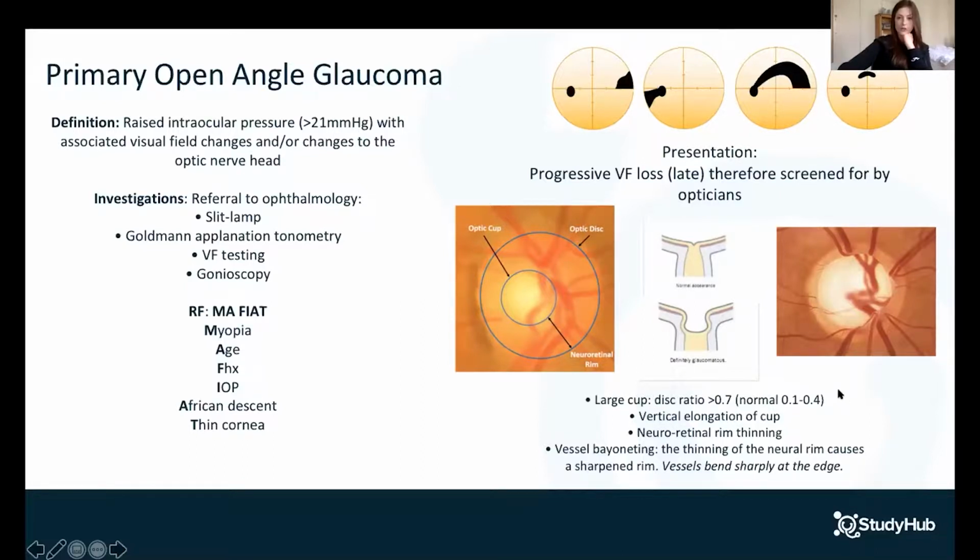What you also get is a vertical elongation. So this cup here will elongate like this, more so than it would to the side. Rim thinning, we spoke about that. And you also get something called vessel bayoneting. So the thinning of the neural rim causes a sharpened rim, and the vessels bend sharply at the edge.